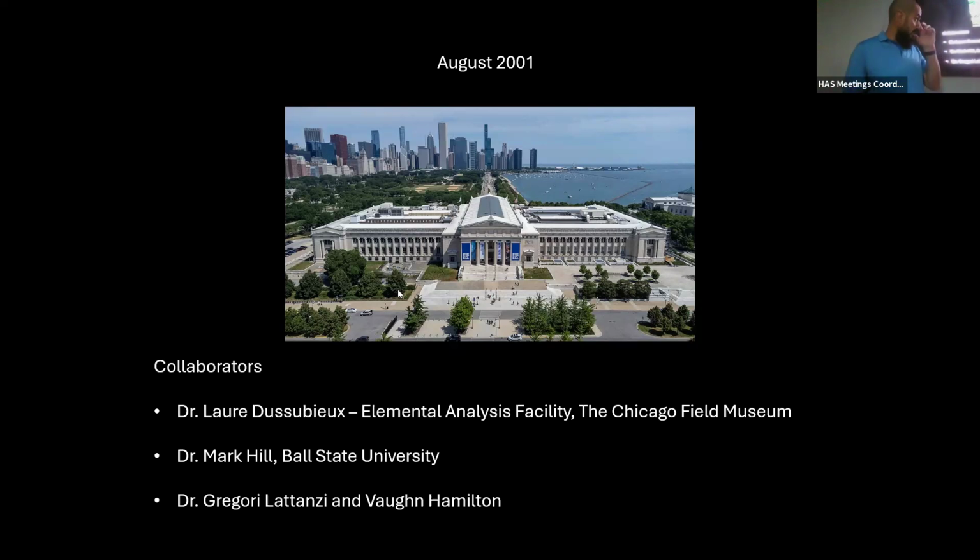And then I got connected with Dr. Mark Hill at Ball State University. Mark did his dissertation basically on sourcing copper. He probably has more articles about sourcing copper than anybody currently. So I wanted him to help me interpret the data we were generating. After I visited the Field Museum, I found out that Von Hamilton had found that other piece of copper, and he had sent it over to Gregory Latanzi, who did a preliminary analysis. Now we have that data, we're going to integrate it into the overall project.